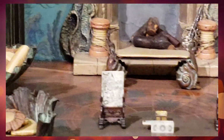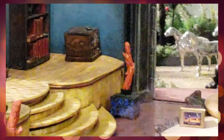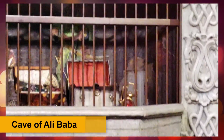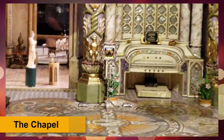The most valuable among them is the Book of Autographs, which consists of the autographs of several American presidents, Queen Elizabeth II, Eleanor Roosevelt, and others. Up this ladder, the Cave of Ali Baba and the 40 Thieves can only be accessed through a trapdoor and by using the magic word. It is filled with chests full of jewels.